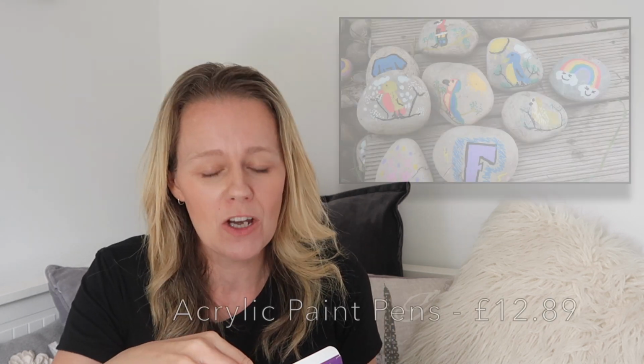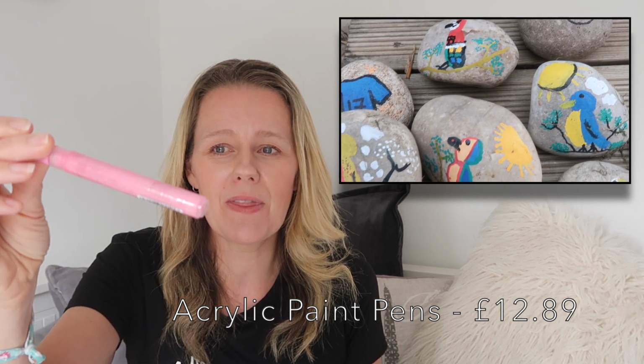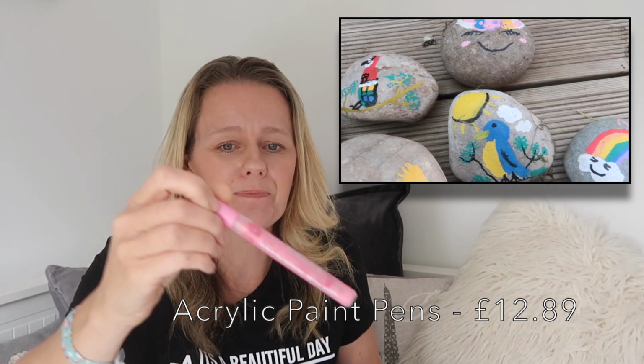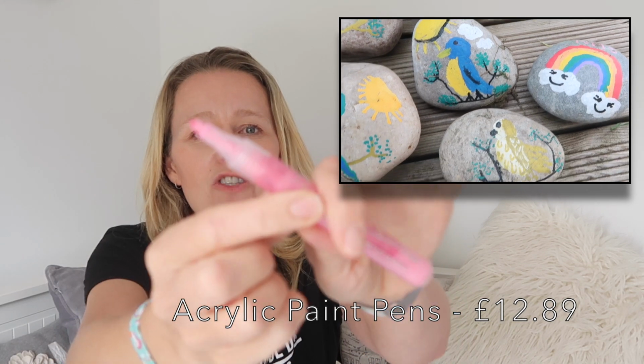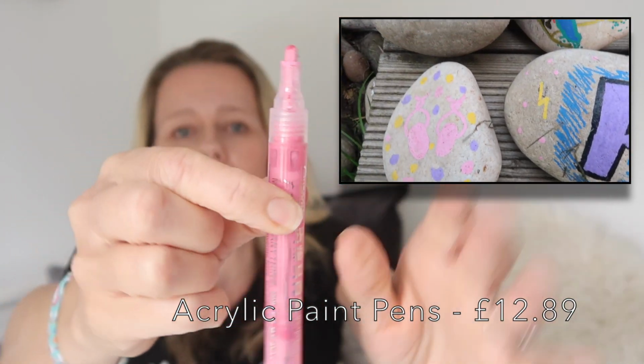But I thought paints are great, but you need to have quite good brush skills to be able to paint a rock or a beautiful pattern on a rock and have it look good. So I thought pens would be slightly better, and they have been brilliant. I'll put a little clip in here of the rocks that she has painted, and Archie's done some too, but they are brilliant. So they're just pens. They are not too fine nibbed, they're quite thick, but they have lasted really well.